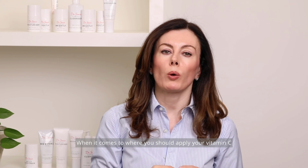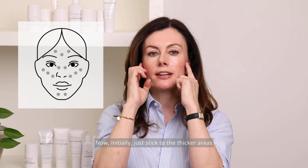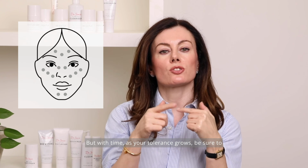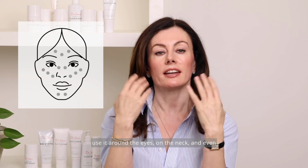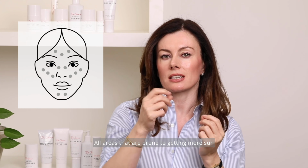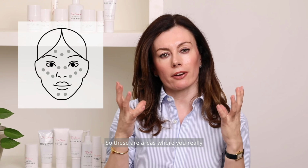When it comes to where you should apply your vitamin C serum, use the 13 dot technique to make sure you get a nice even layer all over the face. Now, initially, just stick to the thicker areas like the forehead, the cheeks, and the chin. But with time, as your tolerance grows, be sure to use it around the eyes, on the neck, and even any leftover on the backs of the hands, all areas that are prone to getting more sun exposure and typically tend to be thinner. So these are areas where you really want to bolster your collagen production.